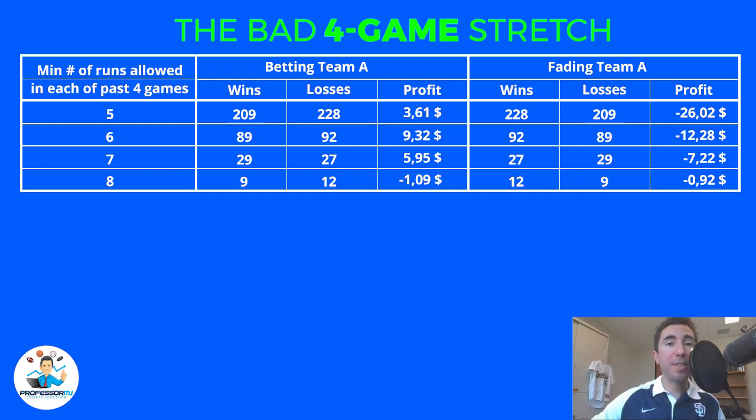Alright, so let's now look at the 4-game stretch results. First, you'll notice that the minimum number of runs squandered per match now runs from 5 to 8 instead of 6 to 9 to avoid tiny sample sizes. And still, you'll notice that when the minimum number of runs is 8, we only have a sample size of 21 games. So overall, putting your money on Team A shows up as a much better alternative than fading them. And this goes in accordance with everything we've seen thus far. However, no gains above $10 were obtained.